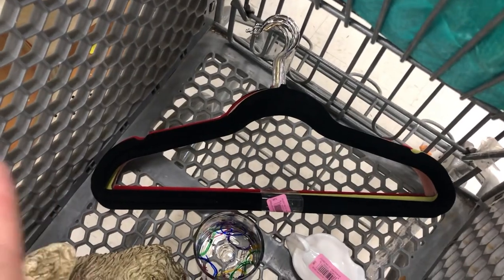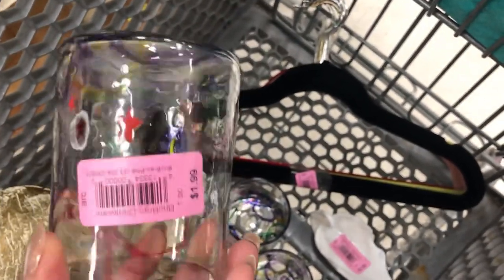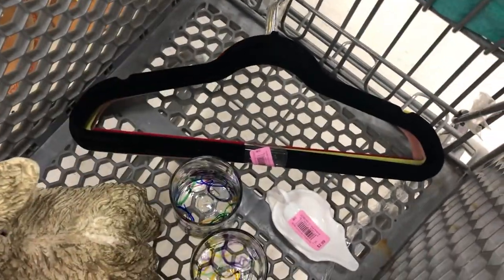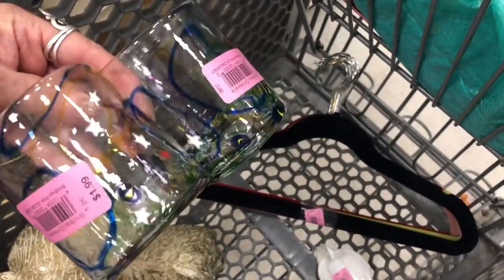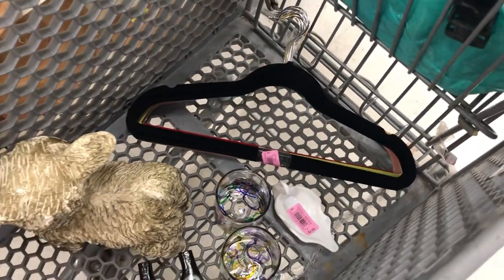Hangers, those velvet hangers. That's a pack of like 10 for $1.99. Unfortunately, here there's only three. They're $1.99. Let me show you the other two. But these are signed. Yeah, these have an etched signature. So even though there's only three, I'm going to get those.